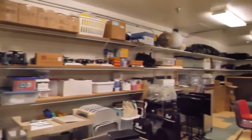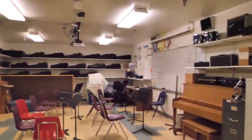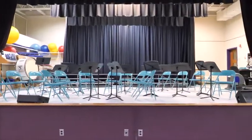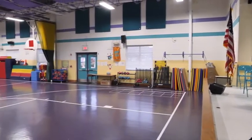Every day in this space, there is a different facet of band. So one day is woodwinds, one day is brass, and so the groups are smaller. But on Fridays, when we have our full band, they meet in the gym on the stage. So all fifth grade students who are in the band meet on the stage.